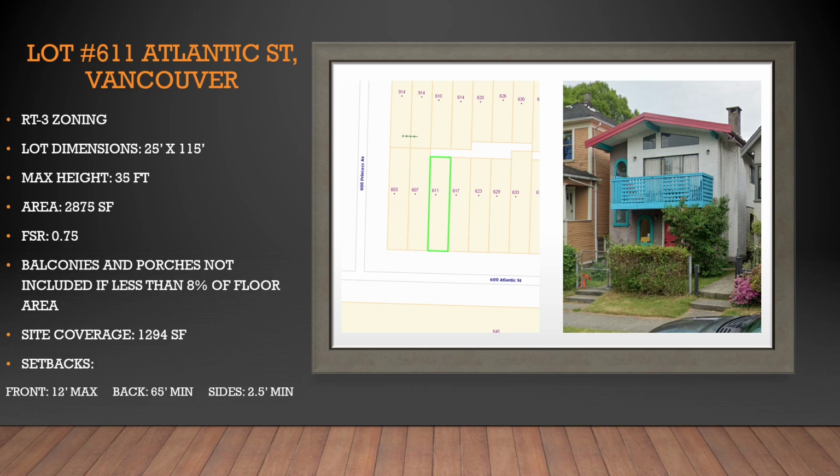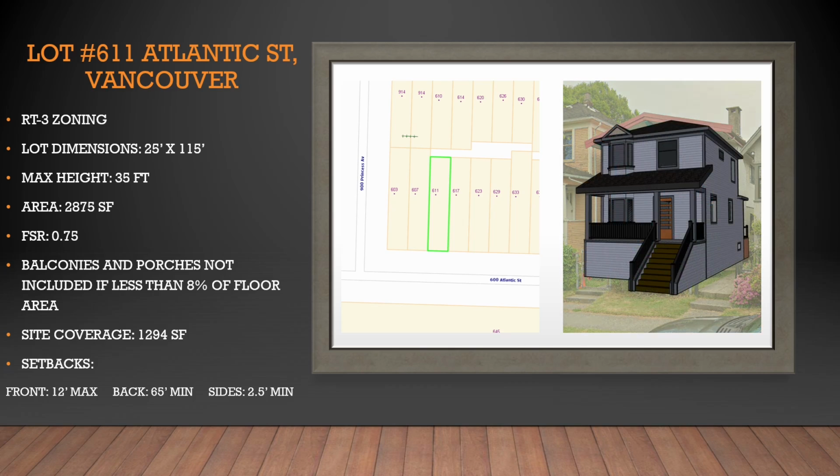Now, with some of the technical out of the way, we can look at how I came to the conclusion of turning this old, out-of-character home to this new design, focusing on complementing the surrounding neighborhood's character with a touch of revitalization.